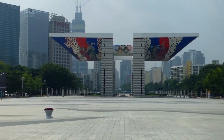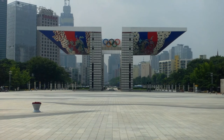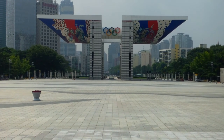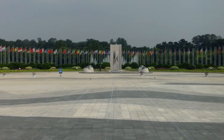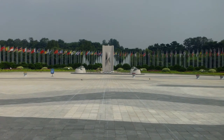All right, that's the big front entrance to the Olympic Park. And there is an eternal flame in the middle, on the bottom there. You can't see it from here, though. Oh, here's something. It looks like it's the flags of all the countries that participated in the 1988 Olympics.